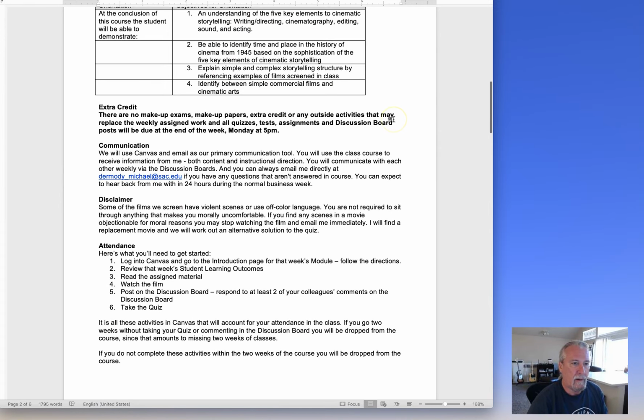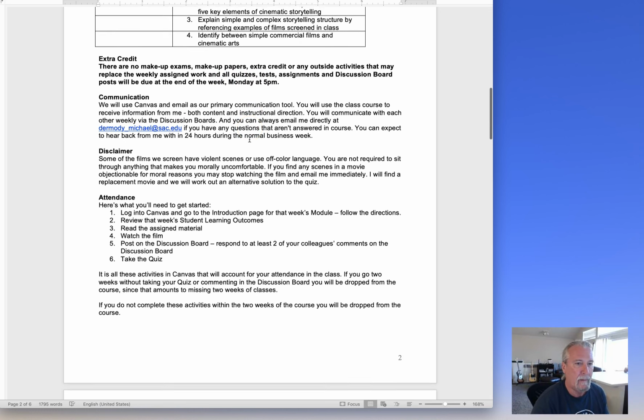Here's your objectives. This is the thing that I mentioned before. I don't give any extra credit. Zero, none, absolutely not. Can't do a paper, can't make anything up, okay? So you have to manage your schedule so that you are finishing your assignments on time and before the module closes. All right, and here in the syllabus it says Monday. For our semester, this semester, I've switched that to Friday, which gives us a weekend extra here, okay?